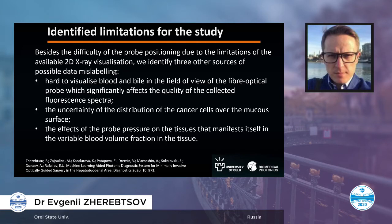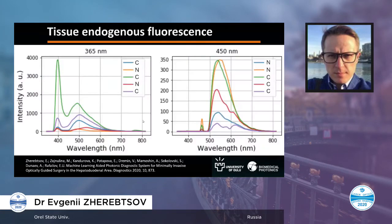During the measurements, we identified several limitations. One of them is the difficulty of accurately placing the probe in the area of the distribution of cancer cells, and eliminating the presence of blood in the field of view. Blood significantly affects the level of fluorescence spectra and, more importantly, changes its shape. Also, the variable pressure applied to the probe can be an issue, and that should be improved. We are going to do that in our next measurements.